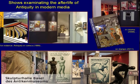Thus, a series of successful shows examined the afterlife of ancient art, mythology, and history in popular media, such as in publicity, comics, or in film. Parallel to such exhibitions, the Skulpturhalle also presented works and installations of contemporary artists to underline the perpetual influence and inspiration of antique art.